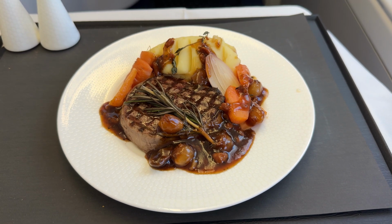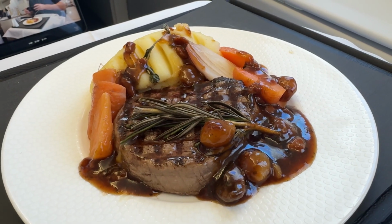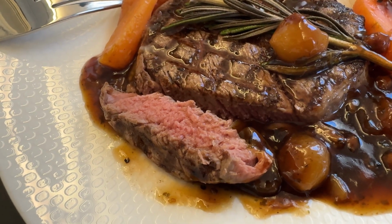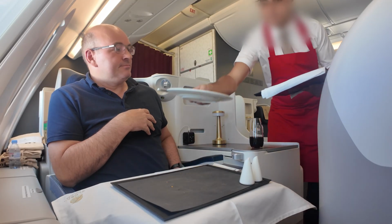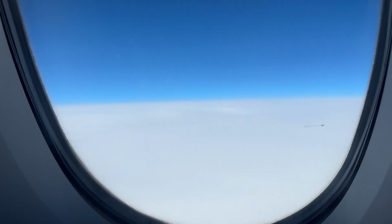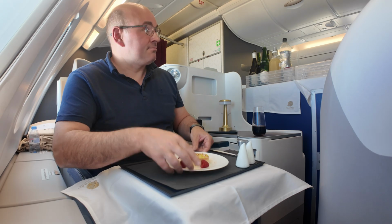For main course, I opted for the grilled fillet of beef. This was well presented and tasted just as good. The meat was pink in the centre and not overcooked, as is often the case on airlines. I mentioned earlier that orders for the meal were taken with the drinks order. I ordered the cheesecake for dessert, and at that point the crew checked that there would still be sufficient portions.